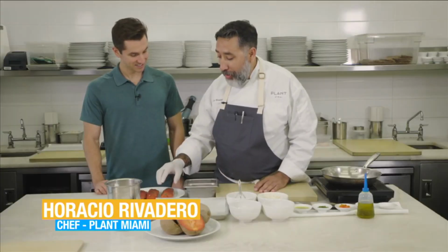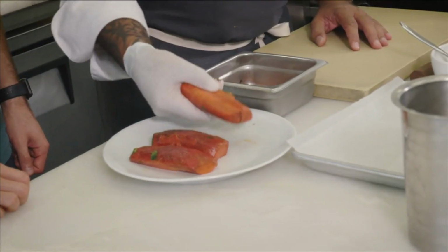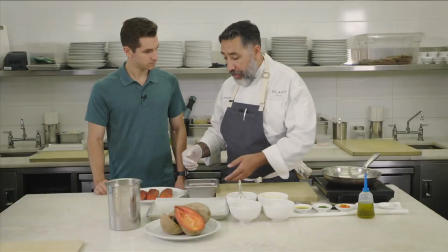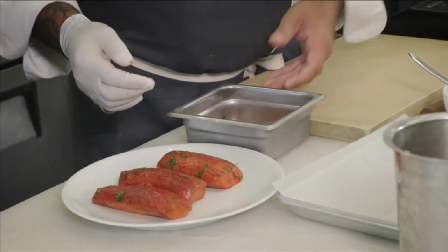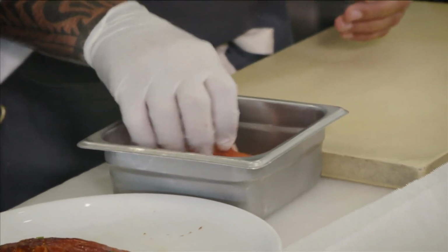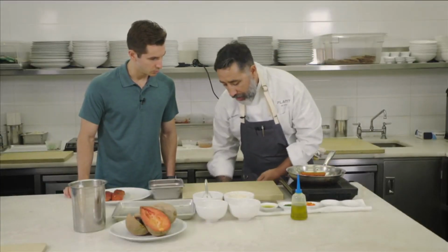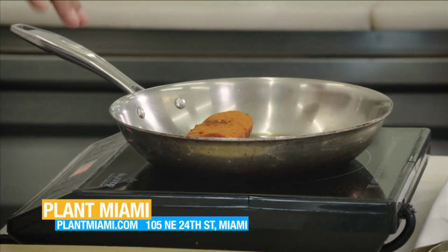So what we do with the mamey, basically we clean the mamey, then we make these little mamey steaks, okay, and then we marinate the mamey in the ponzu sauce. Okay. And after that, we make an adobo, okay? The very traditional Cuban adobo, some paprika, some cumin, right, and then we're going to toast it over the adobo. We're going to let it sear so we get that smoky flavor from the adobo.